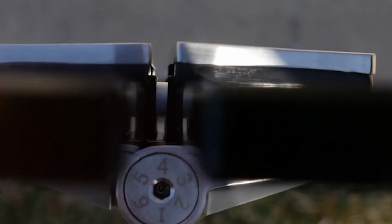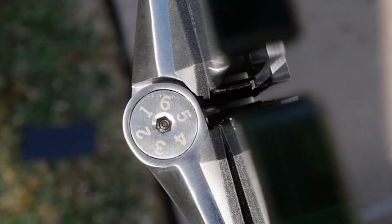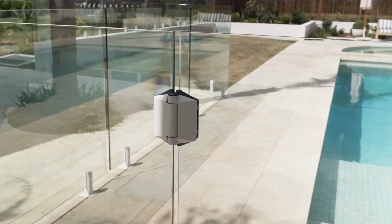Well, fast forward to 2016, and that's when the 120 series was born. Again, another award-winning hinge, this time being the Australian Good Design Award. In 2020, Polaris made the bold move and introduced the 125 hinge series. Now, they decided that the notion of smaller is better just wasn't necessary, and they created the ultimate hinge.